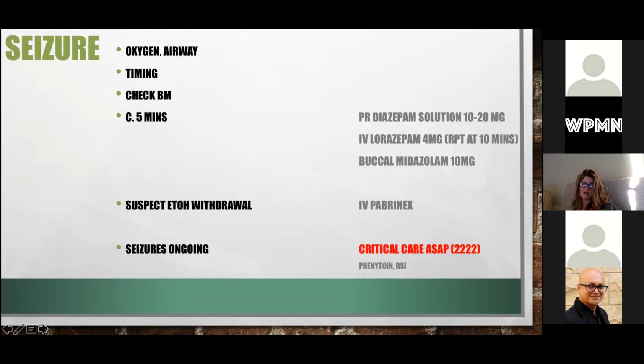If the seizures are ongoing, obviously I've already said you get friends, but you get double two. They're going to need more treatment like phenytoin, and they'll probably need an RSI. But that's beyond your competence. What you want to do is oxygen, airway, time. Oh, also check BM. I didn't read that, but check the blood glucose, an easy reversible cause, and then benzos.